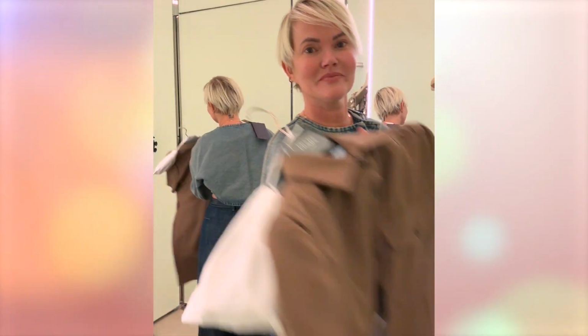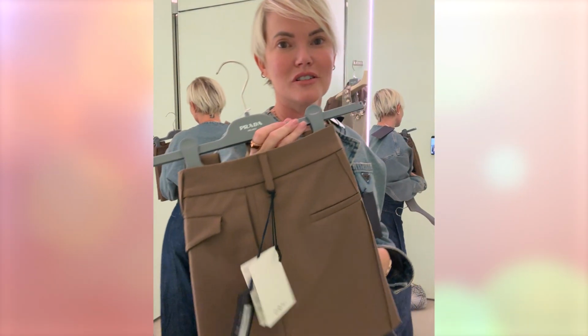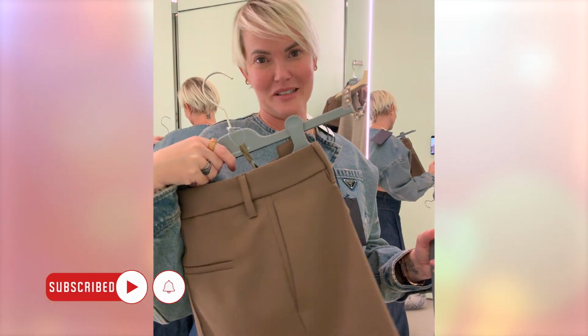Along with everything here. This dress, no way. These shorts, have them in a few colors. I do like them. Just kind of over the design, too many of them.